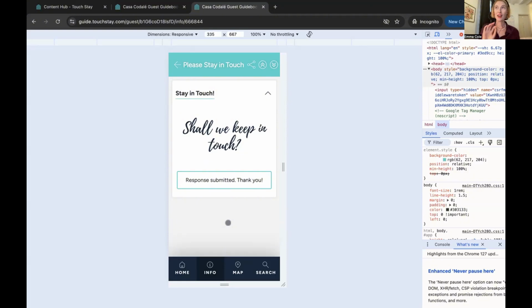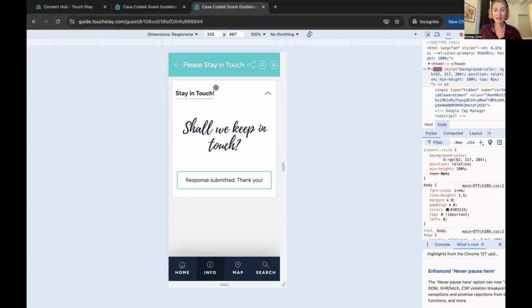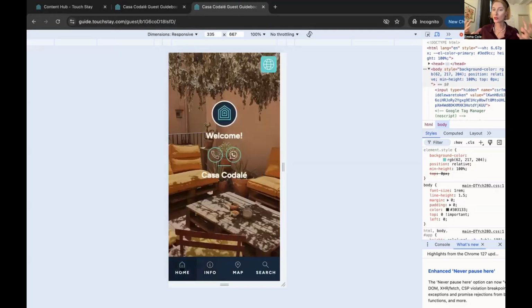So I think what we'll go to next is how to make sure guests are reading your guide, most important. So all of these features are really nice, right? They're lovely. But how do you make sure guests are actually reading them? Yes, your guide looks gorgeous. You've added your photos, your videos. You've got all this amazing information. You've got the Wi-Fi password. You've got the check-in. You've got all the key information that you need.